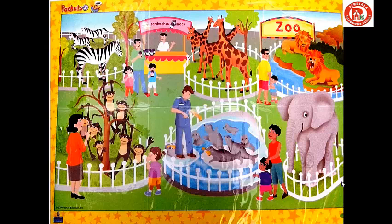Wow, what is this? This is zoo. Who went to the zoo before? Wow. So, what can you see here in the zoo? We can see zebras. Excellent. Zebras. We can see here monkeys. We can see monkeys. What can you see here?